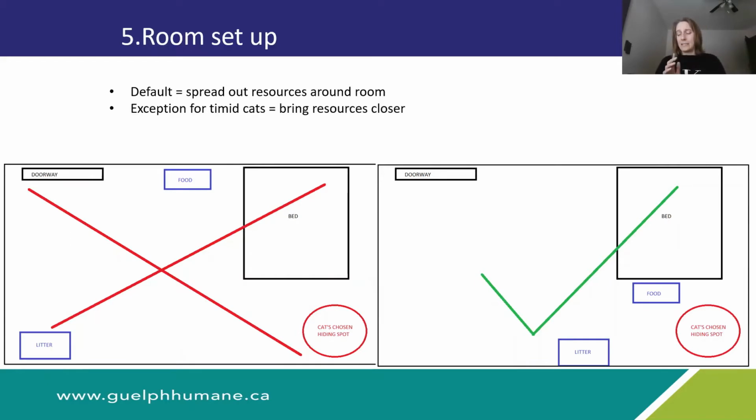In the second example with the check mark, you see how the litter and food are closer. So we still want to have some space so that they're not resting and eating near the toilet, but it's a bit closer, so it's more likely they'll venture out of their hiding spot to use the litter box and eat the food.